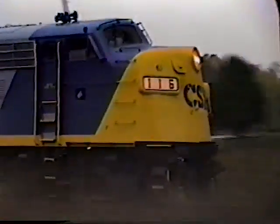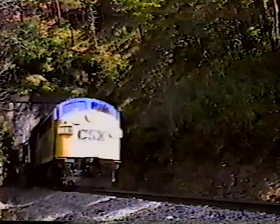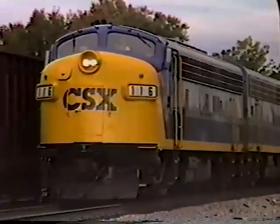You saw these F units closing out our first Clinchfield tape, the Elkhorn City to Irwin video. They were pulling a special for industrial giant Tennessee Eastman, and we'll follow this train throughout our tape all the way to Spartanburg.